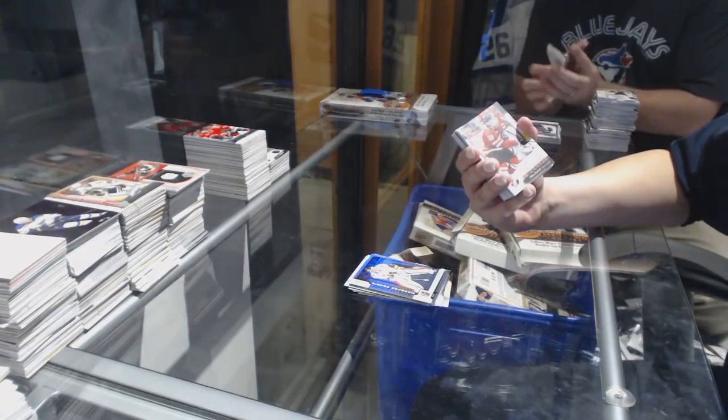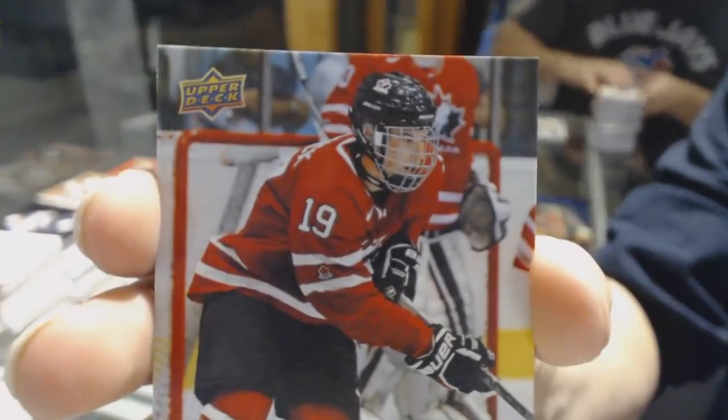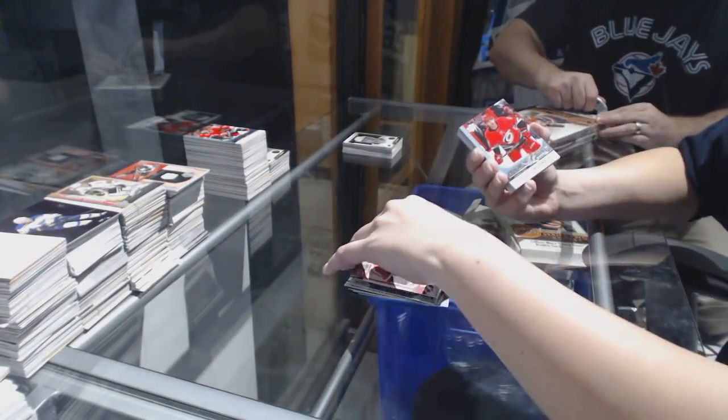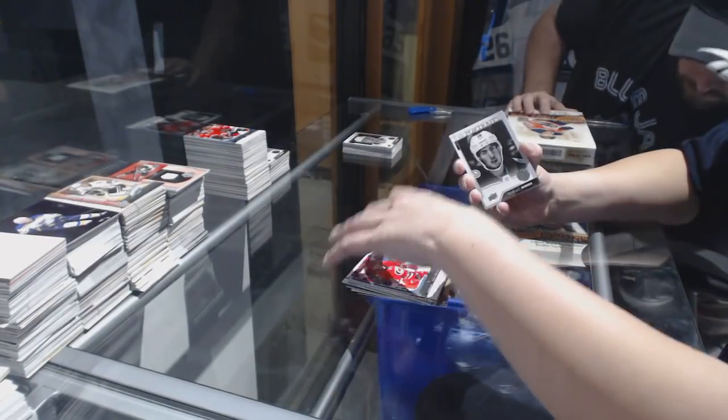We've got a Program of Excellence Canvas for the Philadelphia Flyers, Nolan Patrick. Nolan Patrick, Program of Excellence. Roland McEwen, Young Guns for the Carolina Hurricanes. Valentin Zykov, Carolina Hurricanes, Young Guns.